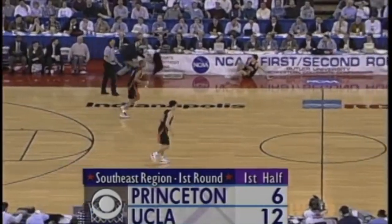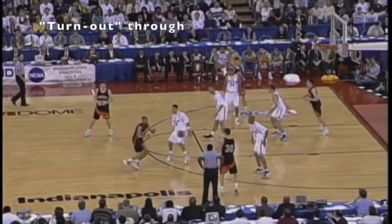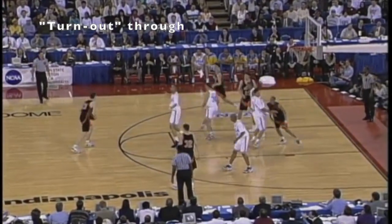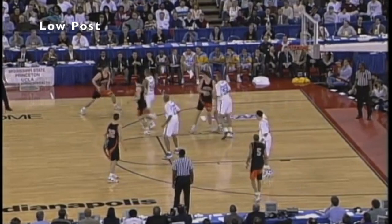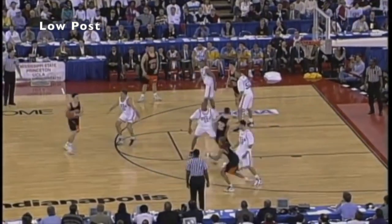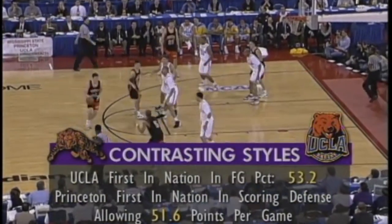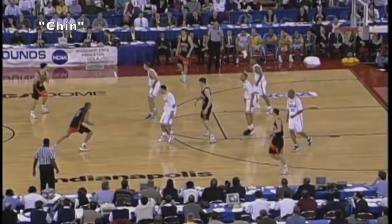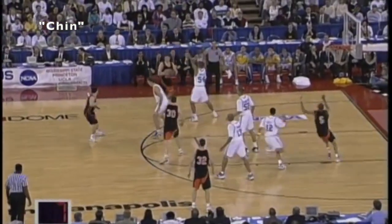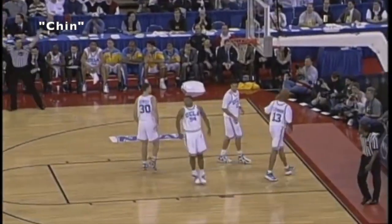What a read. With very contrasting styles. Princeton, their scoring defense leads the nation, holding teams to 51.5 per game. While UCLA shoots 53% from the field. That's number one in the nation in scoring. Well, that's because UCLA gets out in transition and runs it as well as anybody. That's why their percentages are like that. And the scoring defense for Princeton comes about because they're deliberate in their offense. Not that they guard you so well.